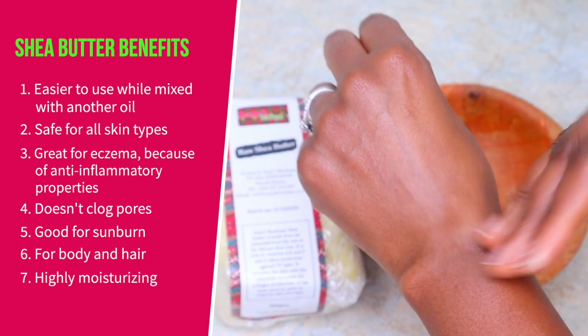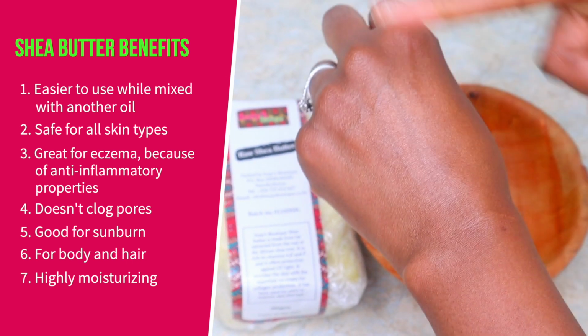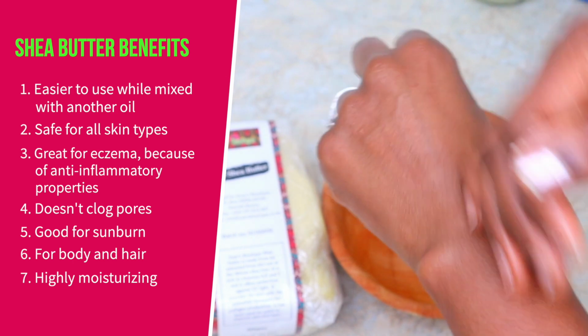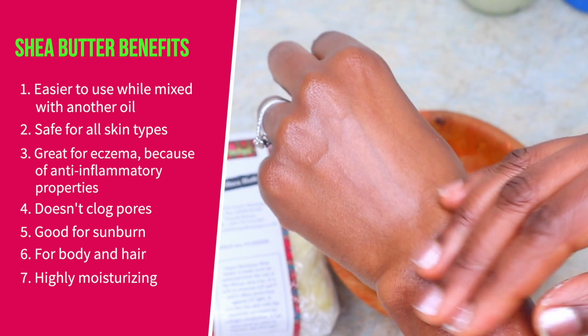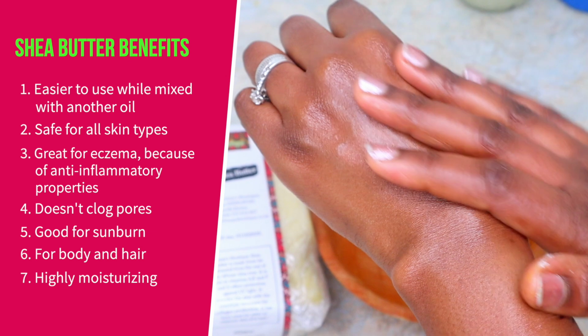And then can you see the sheen? It does leave a bit of a sheen, but over time, this is so amazing. Over time, this oil gets absorbed into the skin. One thing about it is that it easily goes through the pores of your skin and it does not clog pores. So over time, you'll just notice that it's not as shiny. It just goes into your skin.